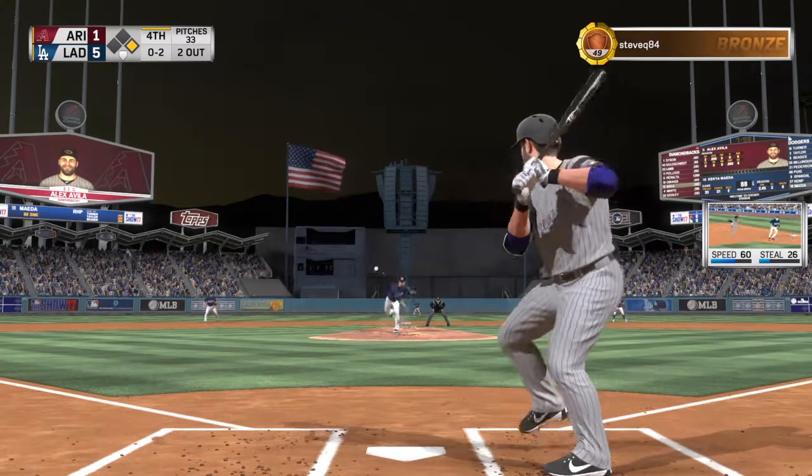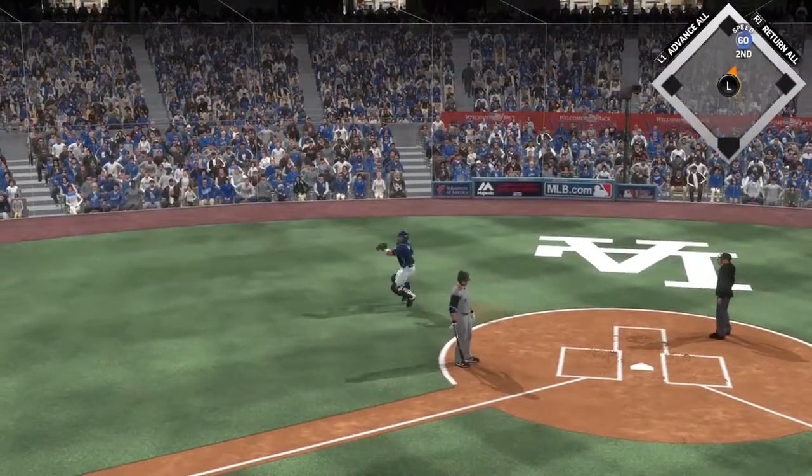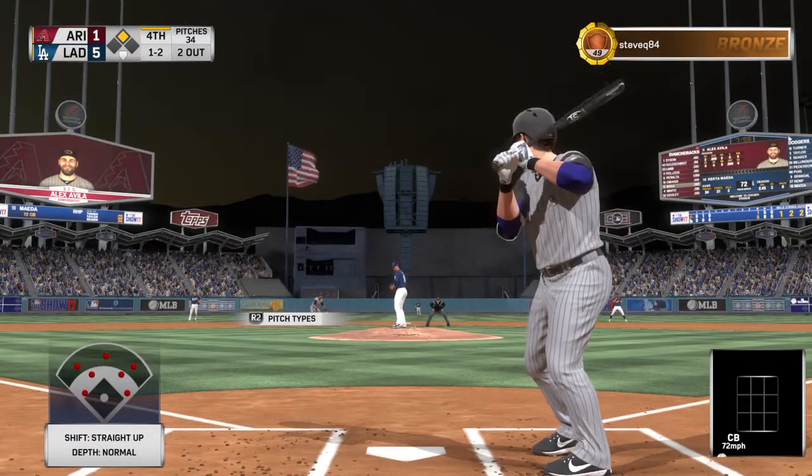Pitch on its way to Avila. Curve ball bounces, and this one gets away. And he'll make it into scoring position here with two away, as that'll be scored a wild pitch.